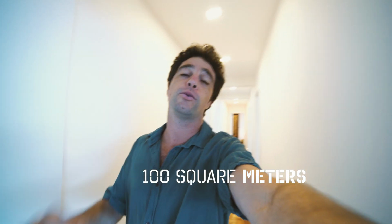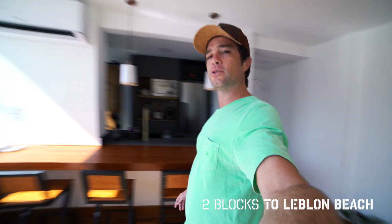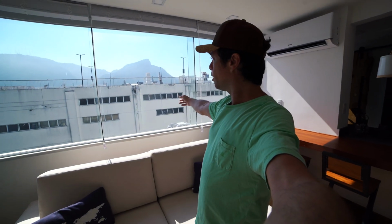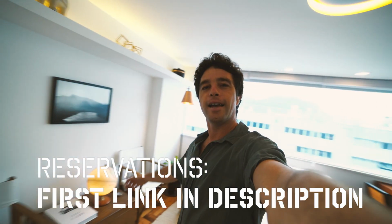This is a 100 square meter apartment and we are located in Leblon, which in my opinion is the best neighborhood here in Rio. The beach is right there, just 2 blocks away. And to the other side, we got this huge window with a view to Leblon shopping mall and Christ the Redeemer statue. We have restaurants, bars, markets, everything you need. Guys, welcome to my brand new apartment. You can find it on Airbnb. Welcome to IKONIKA 1.